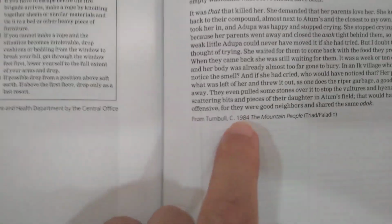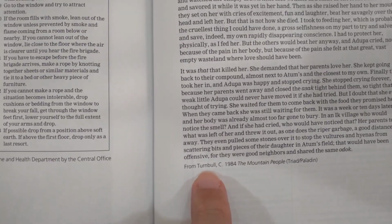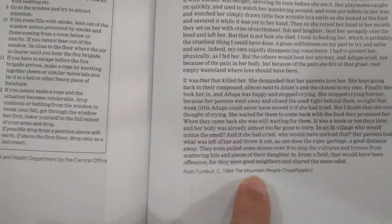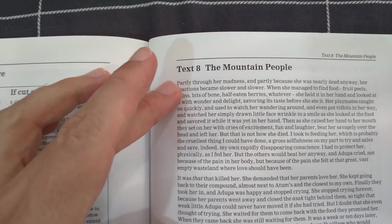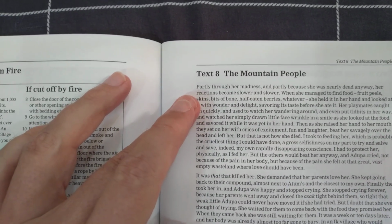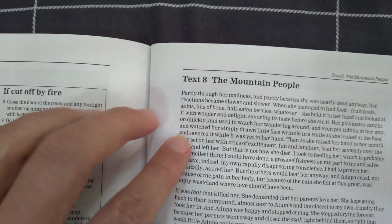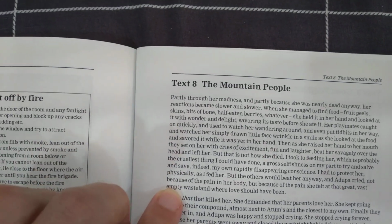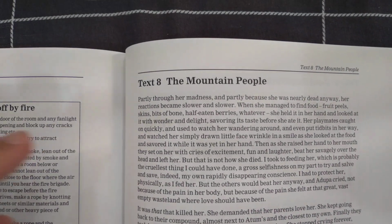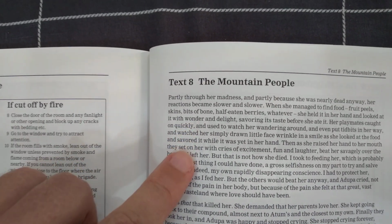It's from a book, The Mountain People, from 1984 by Turnbull C., which I never heard of before, but I looked this up on the internet after reading this little excerpt. And it's about an anthropologist who lives with these mountain people in, I believe, Africa. But it describes how these parents are slowly starving their daughter to death because they've decided to allocate their resources to their other children. And how the daughter is able to get food from the anthropologist himself.